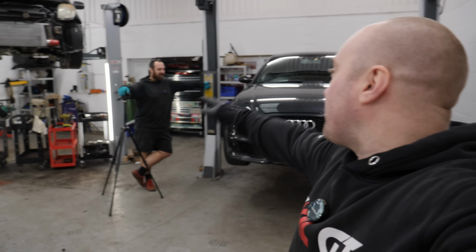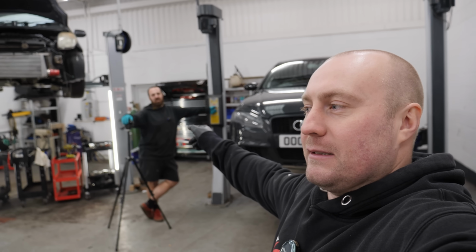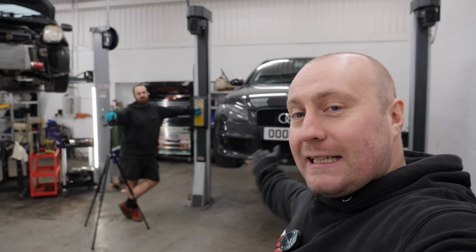We have literally spent money on the multimeter. £8.46 on the multimeter's new batteries. But that's technically not on the RS4.